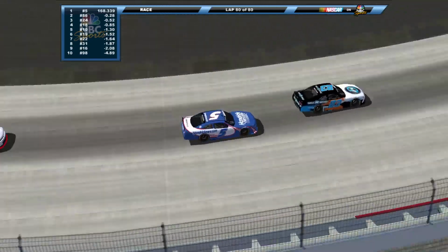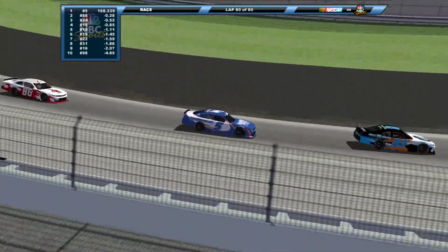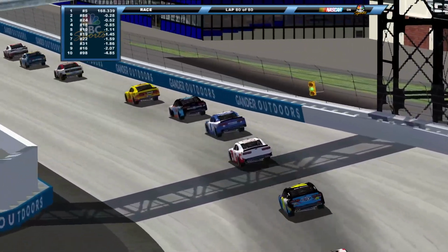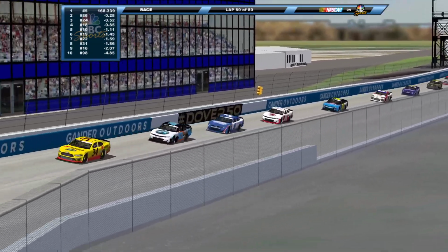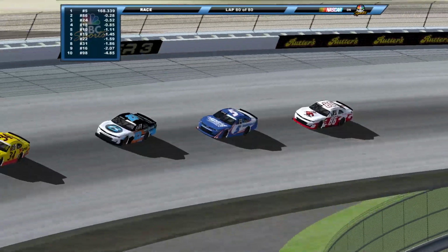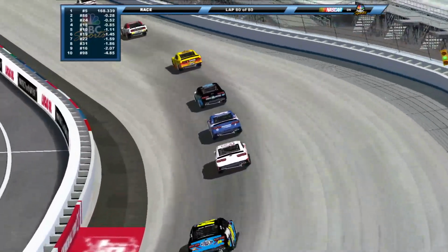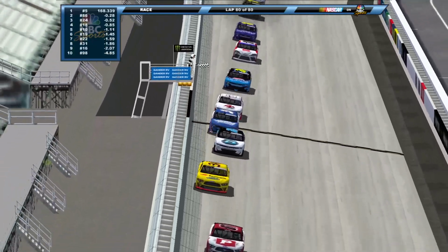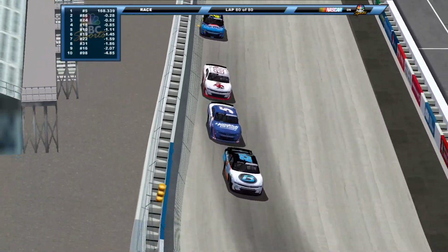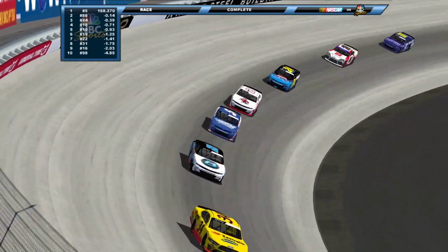J Secrest has made a bit of a charge as well. Hunt's closing, though. Could you believe it if this race had a side-by-side finish? Hunt's charging. Charges into the corner. Not going to be able to make anything happen with it. A Thompkins wins at Dover in one of the most lackluster races we've ever had in this series.